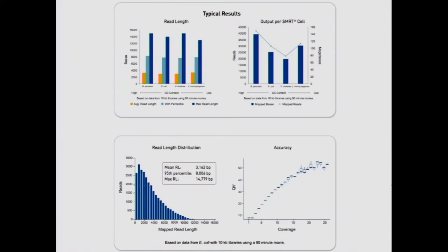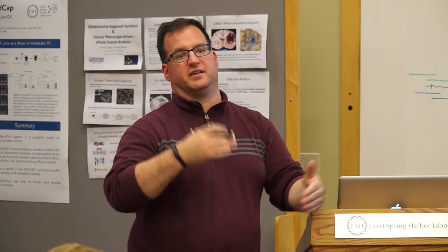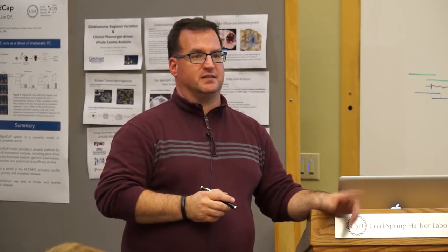What the output looks like, essentially they like to tell you that whether GC content is high or low, it doesn't matter. The read lengths are sort of the same. So this is the average read length in yellow at about 3,000 bases. The 95th percentile is, so 95% of it is 8,000 base pairs or smaller. And the longest read lengths they're getting are in the tens of kilobases. Okay? And this slide is a year and a half out of date, so it's probably better now. It's almost certainly better. This is definitely PacBio as a technology where every 9 or 10 months or so they're coming out with a new upgrade to the chemistry and the software and the enzyme.